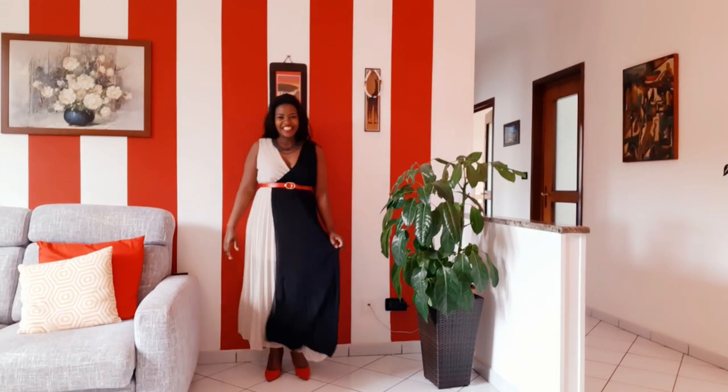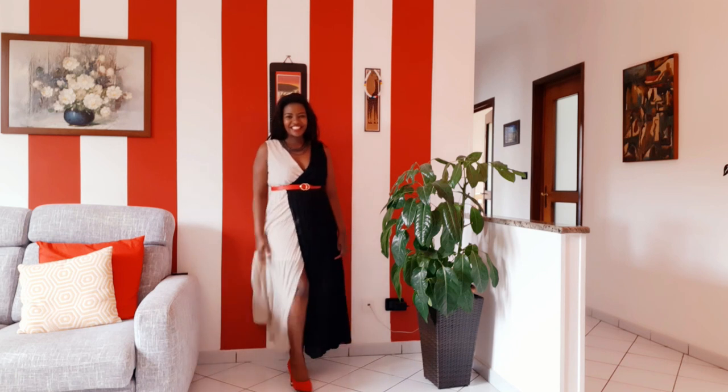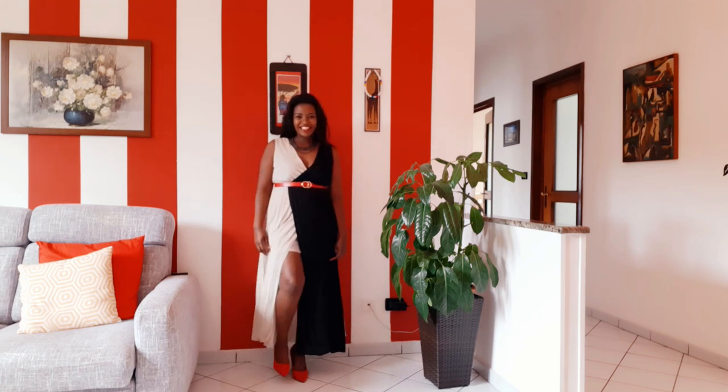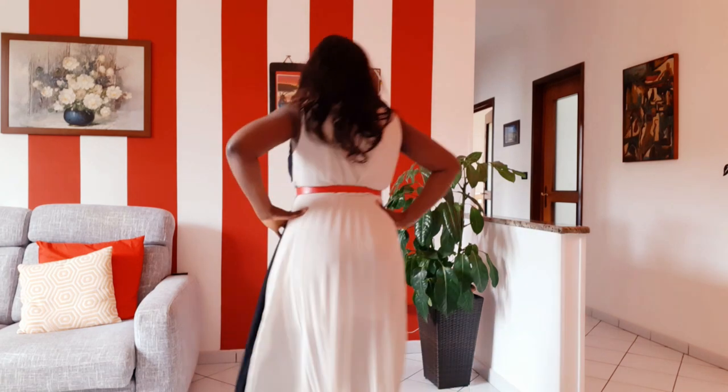This dress has two colors. It has beige and it has black. So for this dress, I'll add some red, because if I add beige, it will be too cool, and if I add black shoes also, it won't pop. So to make it pop, I'll add some red into it, as you can see.